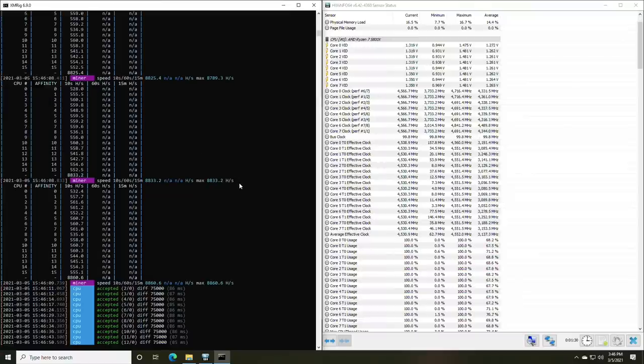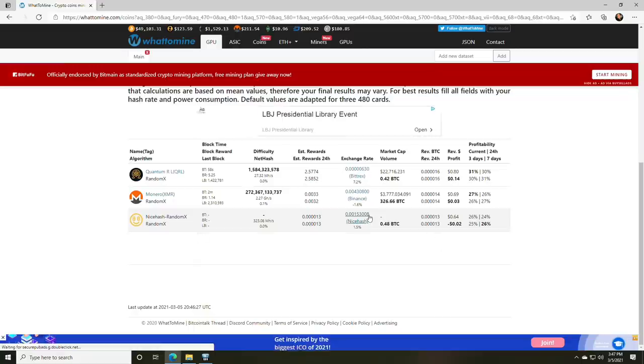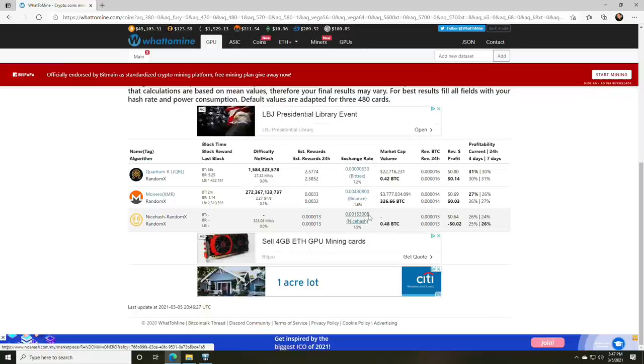So without further ado though, let's go ahead and talk about, is it even profitable? All right, so if we take a quick look at what to mine, RandomX for Quantum RL is at 14 cents a day after power consumption, and Monero is 3 cents a day after power consumption. So I wouldn't buy this to mine because your ROI is going to be incredibly long. But if you want to grab some Monero, go ahead and get it done.